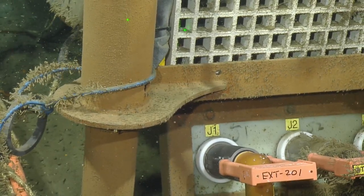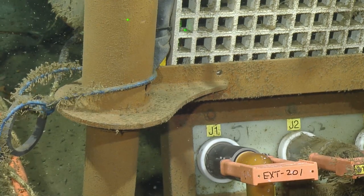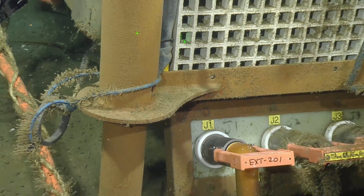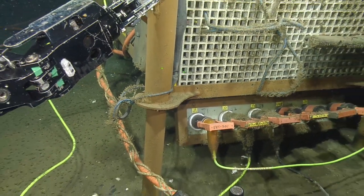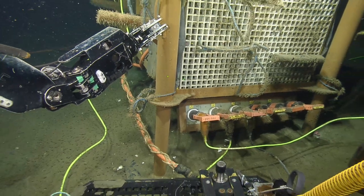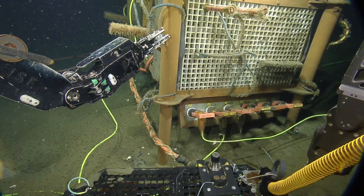Well, that was an impressive CTD deployment. That was very smooth. Good work. That is a very challenging thing to do, getting it on the monument. The slinky killed us, though. Yeah. Okay, so now, bad rigging on my part.